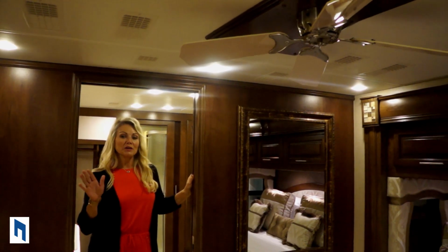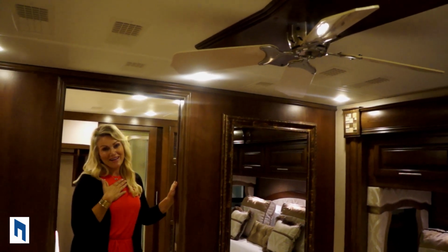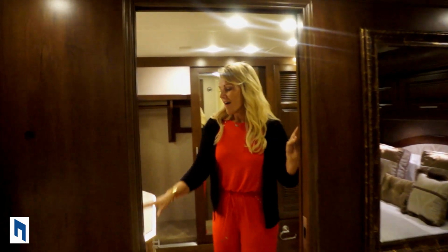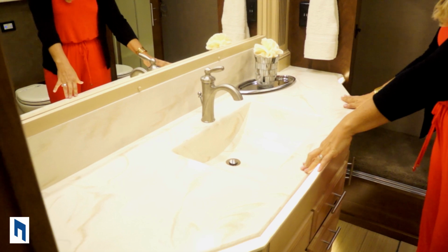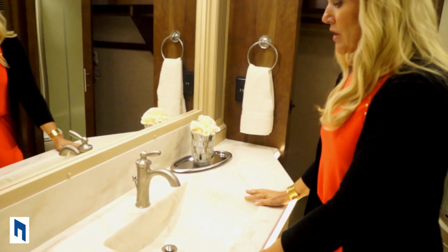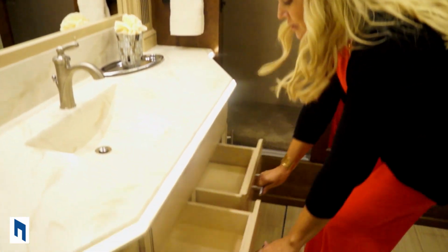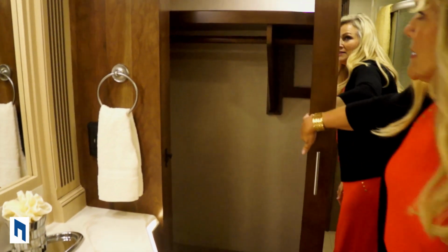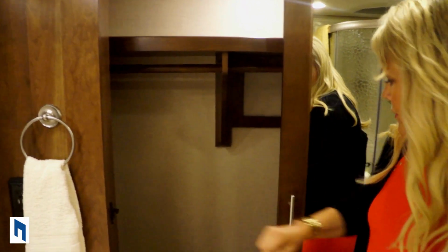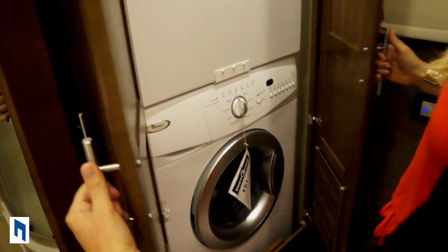I want to make sure I draw your attention to one of the best features in this bedroom, which is the ceiling fan. I know I can't live without it. On to the master bath, we have this beautiful solid surface one-piece countertop. The sink just flows into the countertop. We have residential faucets, so it's really pretty with lots of storage space. Huge closet that's beautifully lined with wallpaper. And then we have our stackable Whirlpool washer and dryer.